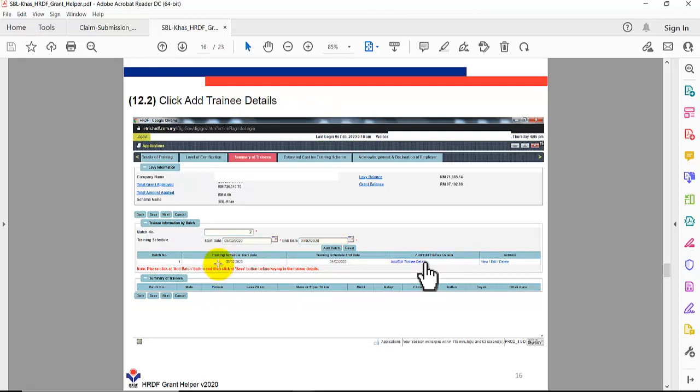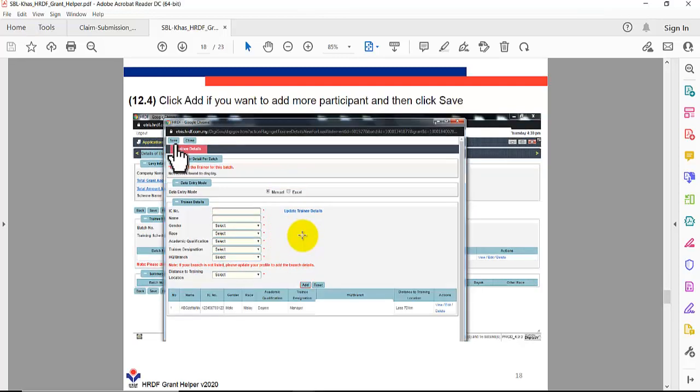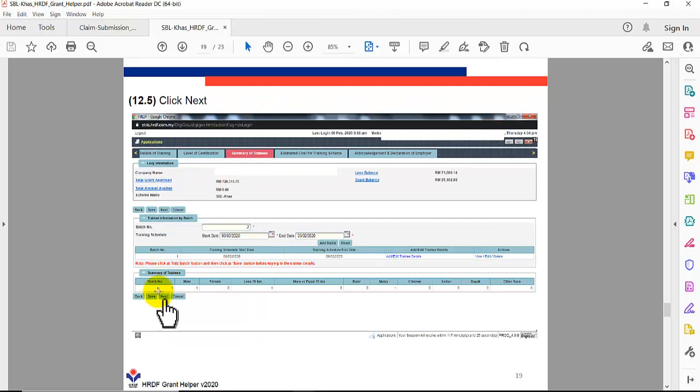And then in the batches, you can add the trainee details. Click on this, add trainee details. Then you key in all required details, such as IC, name, gender, race, academic qualification. In other words, you can actually use an Excel version, so you can choose the Excel version. You should be able to enter all in one shot. Click add. This is doing it manually. If you use Excel, you can do it all in one go. So you click next.